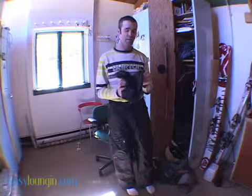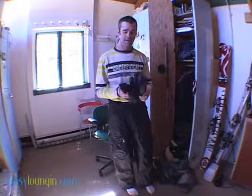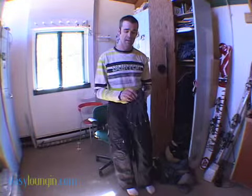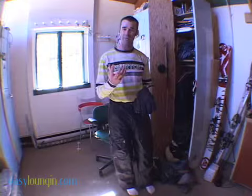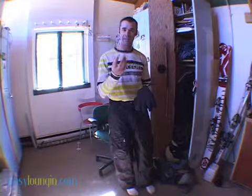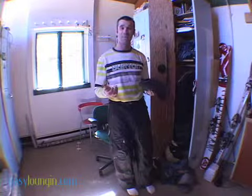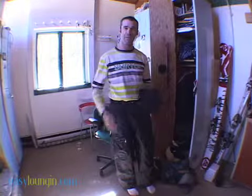This is kind of a mid-weight, not necessarily a spring glove, but not necessarily a full winter glove either. But it provides enough warmth, and it's not thick enough to where I have to worry about my dexterity. I can still do things, grab things really easily. And if my hands get cold, well then I just toughen up and sit on them.